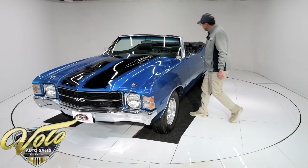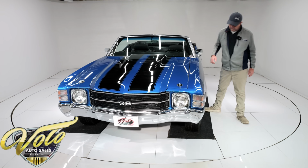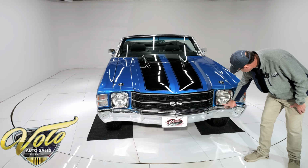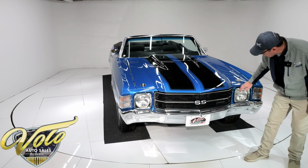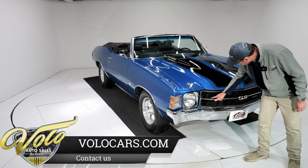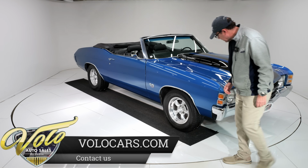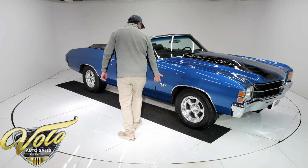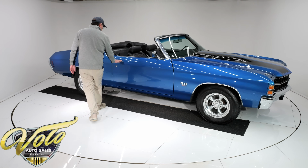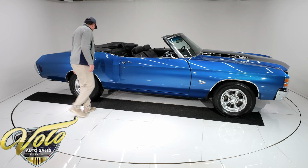Windshield is replaced. The trim around the windshield is very good. Up front here, this looks new. The bumper looks new. The headlight bezels, the grille, the racing pins, the SS emblem, this all looks like new. There's a few water spots that wipe right off, but it all looks like new up front here. Wheel well molding, the SS emblems, the mirrors look new. Door handles, the rubber seals, weather strips were all replaced.